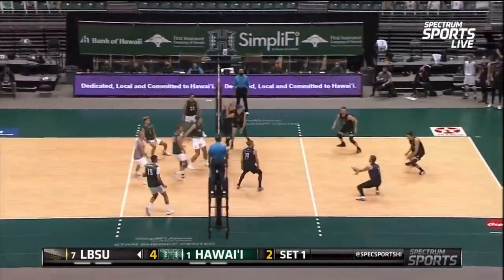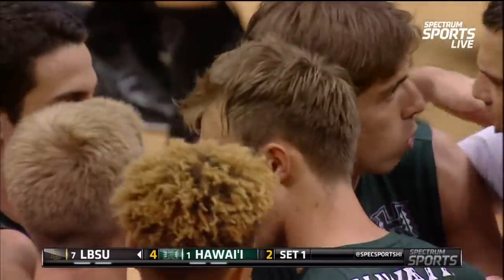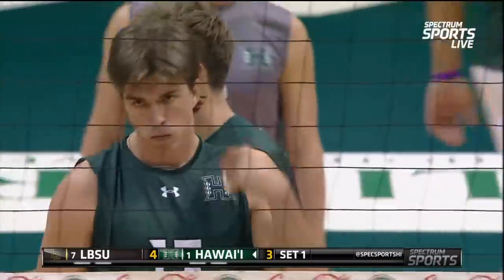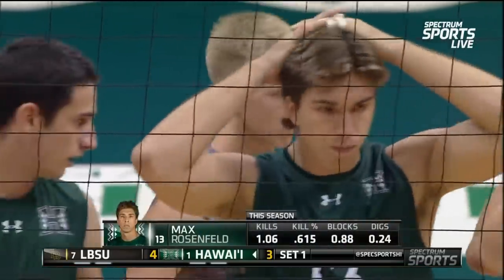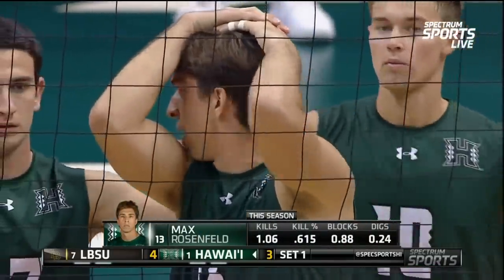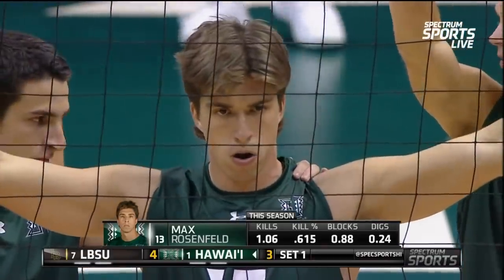Good pass there by Chaz Galloway. Middle set goes to Max Rosenfeld, another guy thrown into the starting rotation here for the rematch. And like he did last night, even though his opportunities are somewhat infrequent, he had four kills on six swings, hit 667. In fact, on the season, he's above 600. He definitely makes things happen when he gets the opportunity.